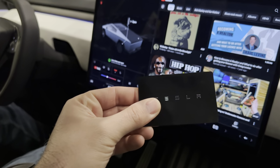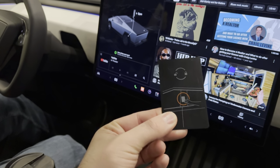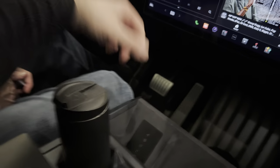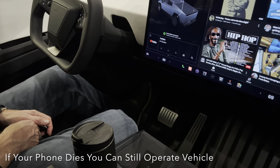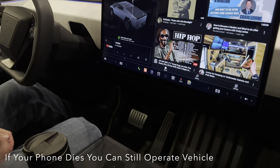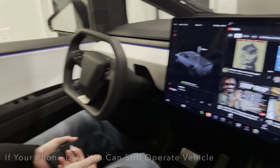So guys, this is what the actual key card looks like. And it literally is just a credit card. And so if you lose your key, I always keep one of these in my wallet just in case. That's where it was. Because otherwise, your phone controls everything. You walk up to the vehicle, it unlocks. You don't have to put your phone anywhere. You can have it in your pocket. It doesn't really matter. The car just goes. And that is a fantastic feature. Carrying keys are dumb to me.